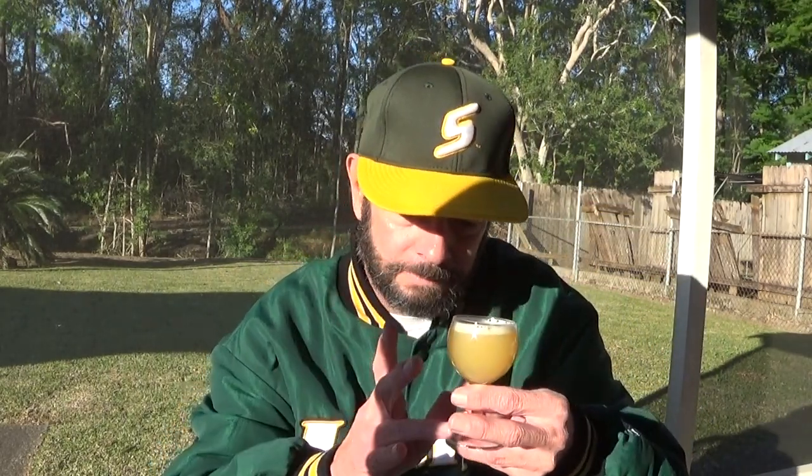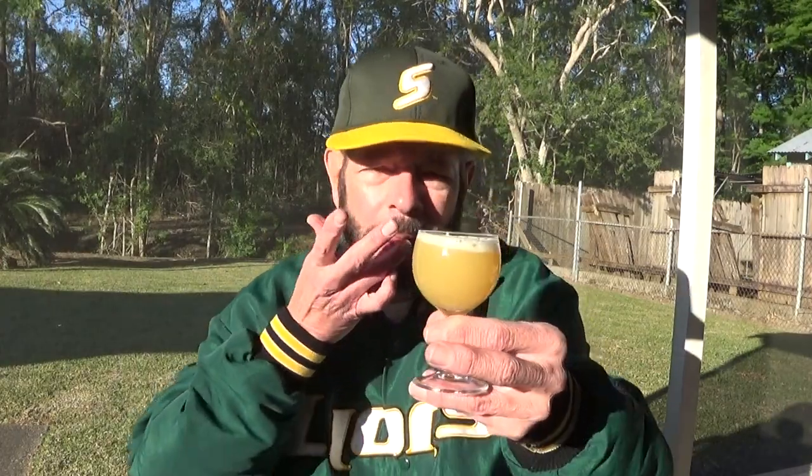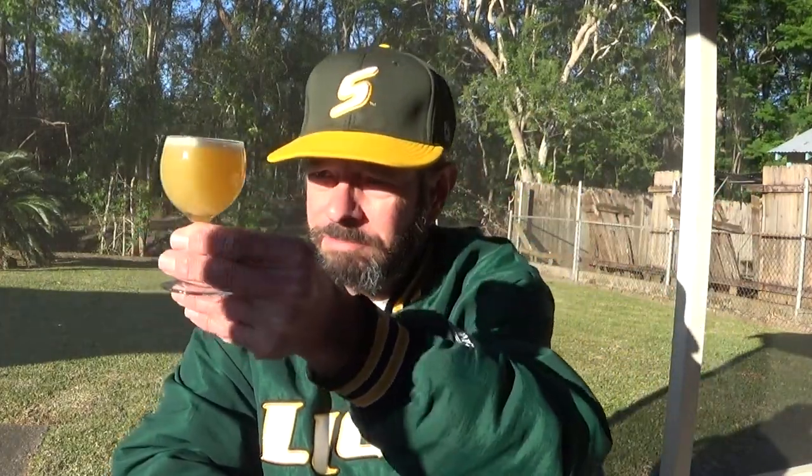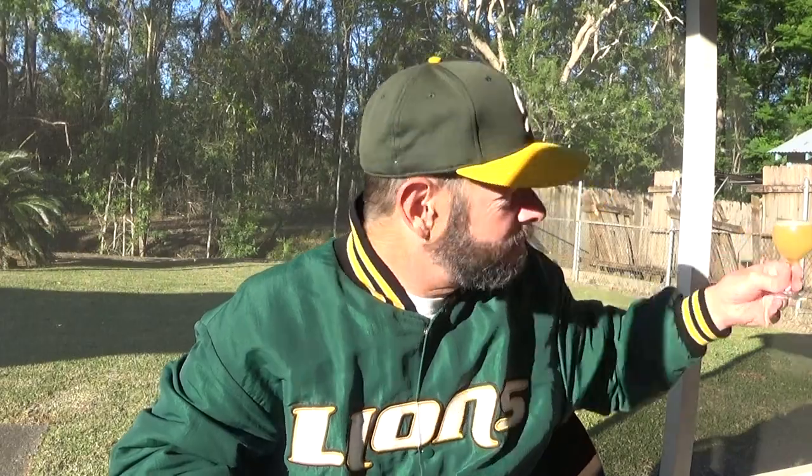Having this little cognac glass. But you can get the picture. It's hazy. We know what hazy IPAs look like. It looks like unfiltered juice. Unfiltered pineapple juice. Yeah. Milky yellow. Off-white head.